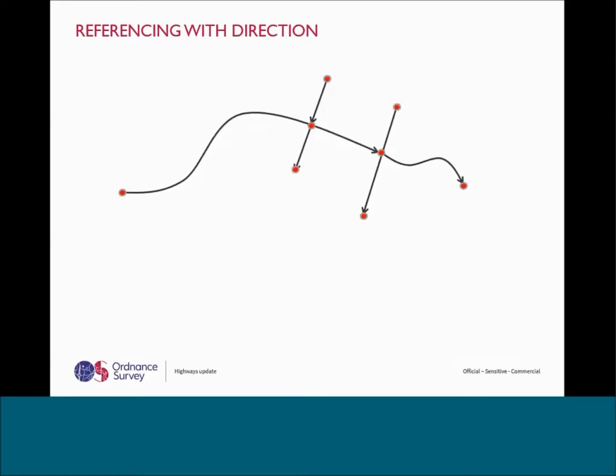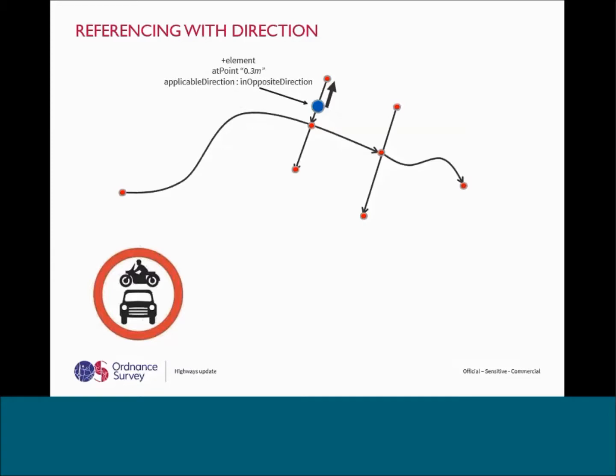Then also we can put through these items with direction. So at this position along the link, we've got a road sign that says no access to motor vehicles. So what we can do is tell the user the direction in which this sign is applicable and the position at which this sign starts. There may be a property, maybe in this example 0.3 meters, at the start of the link that you can get to before the sign kicks in, and that's worth knowing about because you can then get access to that property for deliveries or for driving down there, which you may not otherwise be able to do if we were to put the information on the whole link.